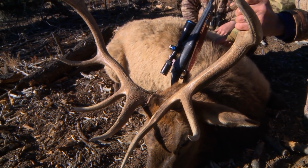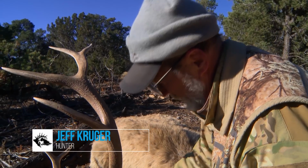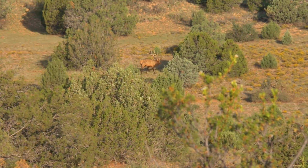Jeff Kruger just completed his elk hunt. A great last morning of the season, bull, and I'm really thankful to have him. But now it's time to see if James Katanich can close the deal on his own Arizona bull.